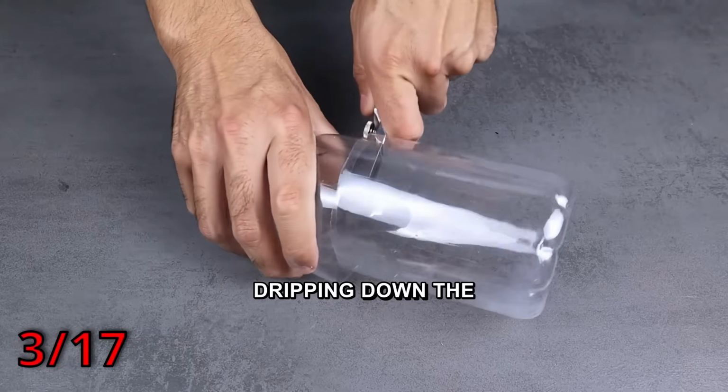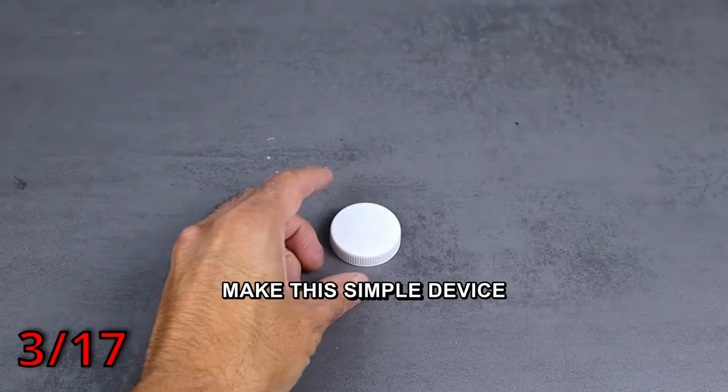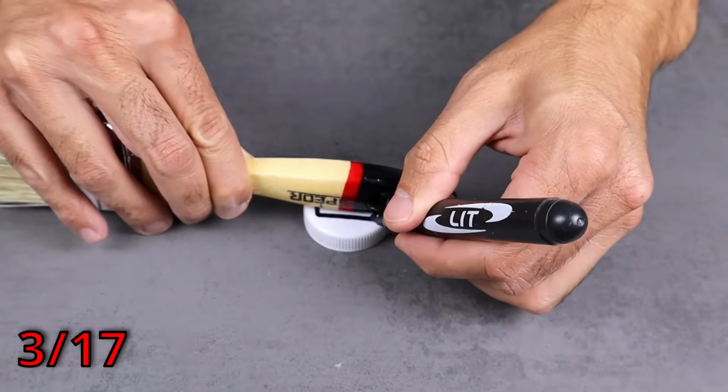To prevent paint from dripping down the brush and onto your hands, make this simple device out of an ordinary plastic bottle.